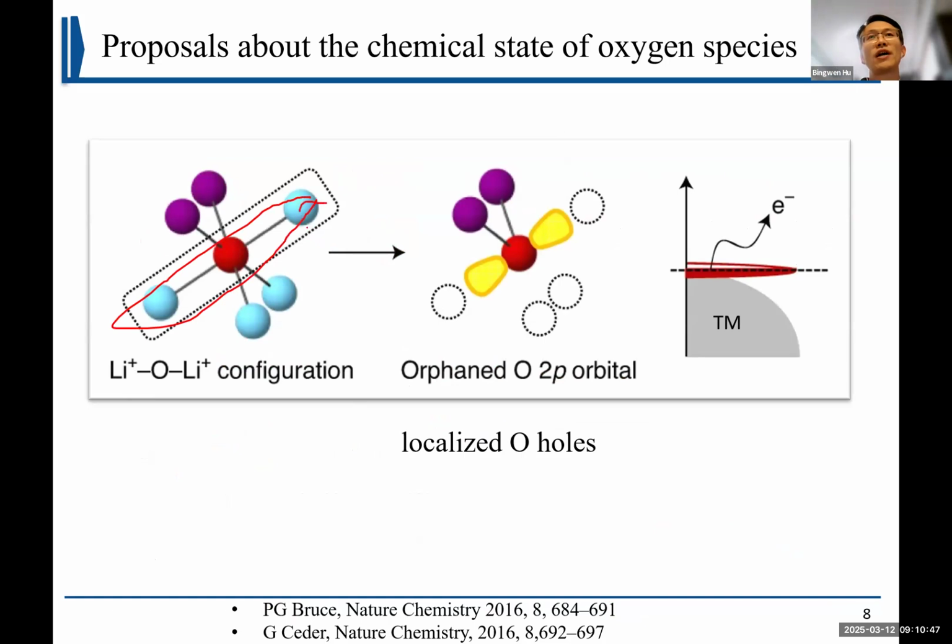Another proposal is the lithium-oxygen-lithium configuration. If these two lithium ions move away from the oxygens, then they become a localized oxygen hole, and this oxygen hole has higher energy than the transition metals, and you will be involved in this kind of oxygen redox. So this is oxygen redox here.